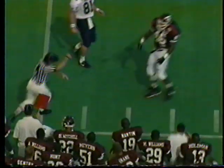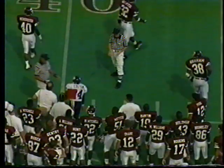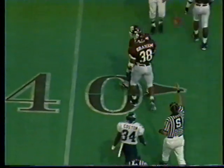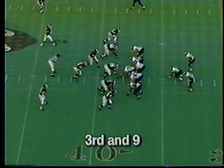Play action. It's going to be a pitch as they run the option. Going back to Costin. Costin caught from behind. Back at the 38. A loss on the play of 2. It was Reggie Graham behind the line of scrimmage. Sure was it Brown? Reggie Brown. Mitchell, Jackson, Jasper make up the front 3.